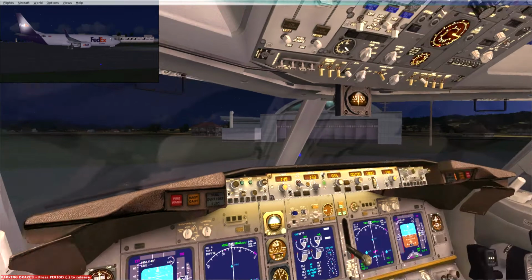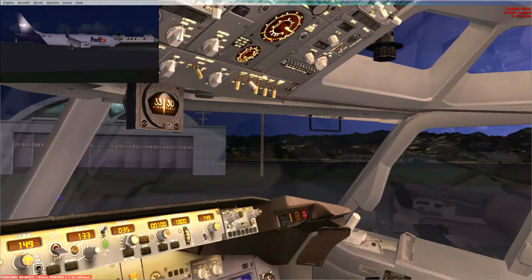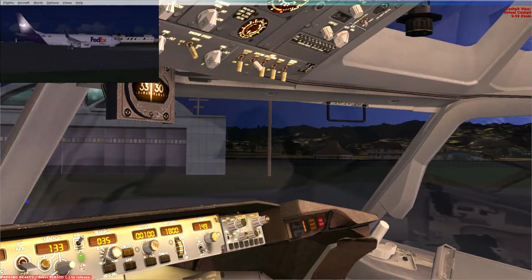We're going to begin shutting the aircraft down. Oh, look at that. The Autoland even turned off our strobe when we touched down on the runway. God, what an awesome system.